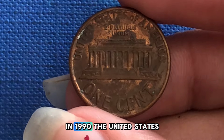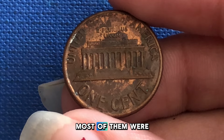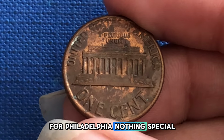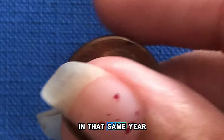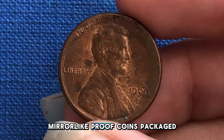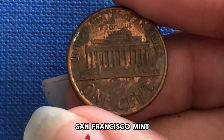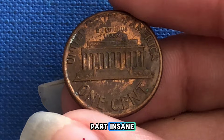In 1990, the United States Mint struck billions of Lincoln cents. Most of them were ordinary, everyday coins with either a D for Denver or no mint mark for Philadelphia. Nothing special, right? But here's where it gets spicy. In that same year, the Mint also released beautifully polished, mirror-like proof coins packaged in special sets for collectors. These proof coins are usually struck at the San Francisco Mint and have an S mint mark. And that's what makes this next part insane.